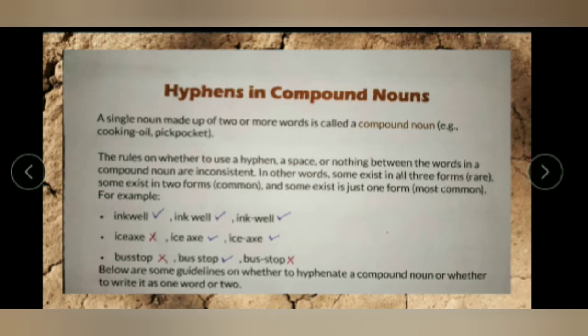So how and why will we use sometimes hyphenated and sometimes not? So what are the rules? That would be our key focus. And while focusing on it, we'd learn compound nouns and how they are formed. So let's begin our learning of hyphens and compound nouns.